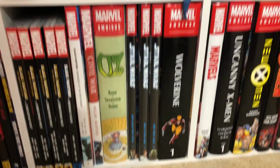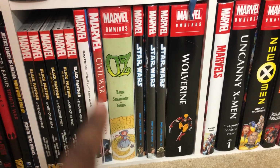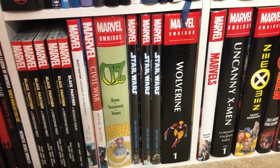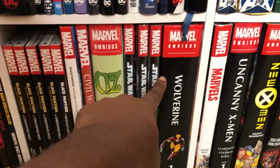So that's the full Jason Aaron run. I really want to upgrade these oversized hardcovers to the Omnibus, but I cannot pay anyone to take those 3 books for whatever reason. So I'm stuck with those because I'm not going to buy it, even though I already have it. So yeah, the Wolverine Omnibus.